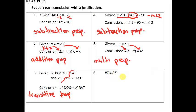Finally, the distance from R to T is equal to the distance from R to T. Huh? If I have a picture, the distance from R to T, let's call this R and this T. So this distance here is equal to the distance from R to T. We're just saying the same thing twice. This guy's R to T is equal to itself. You are equal to you. Look in the mirror. This is reflexive property. Now, reflexive property might seem kind of, why are we wasting our time? That's so simple. But believe me, this is going to come in handy as we go through the year. You're going to learn to love the reflexive property.